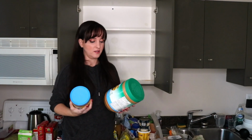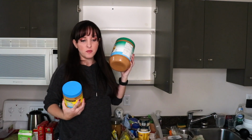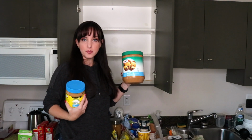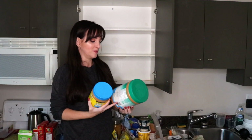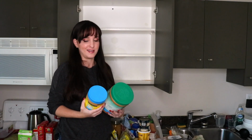Anybody else do this? So I was really smart about a giant peanut butter because I do like peanut butter. When I'm being lazy, I'm not good at eating protein. So peanut butter is one of those ways that I do get some protein, some good nourishment, because sometimes I don't eat the best.